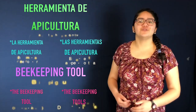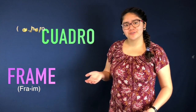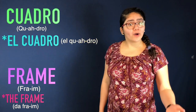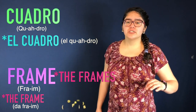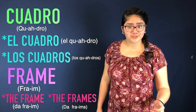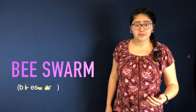de apicultura. Word number three, frame. Cuadro. If you want to say the frame, it would be el cuadro. And finally, if you want to say the frames, so you have a whole bunch, it would be los cuadros.